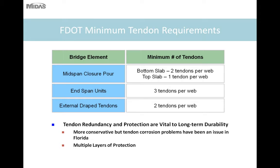So at mid-span closures, we're required to have two bottom slab tendons per web and one top slab continuity tendon per web. End-span units must have a minimum of three tendons per web, and they also must have two externally draped tendons per web.